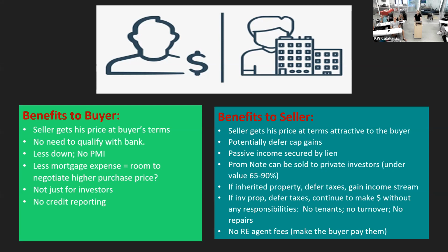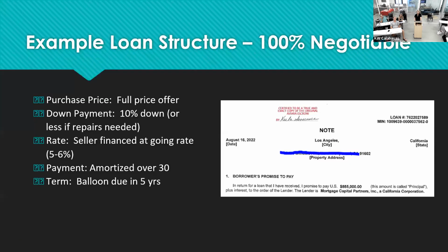Yeah, for sure. It's massive. But that's the fascinating part of that. So here's an example loan structure, and everything here is 100% negotiable. In this example, we've got a purchase price that's going to be your full price offer. We've got a down payment of 10%, or it could be less if the home's not in pristine condition. And we've got a rate. The seller finances it at the going rate, so right now it's roughly 5-6%. They shouldn't be doing 10% or whatever.